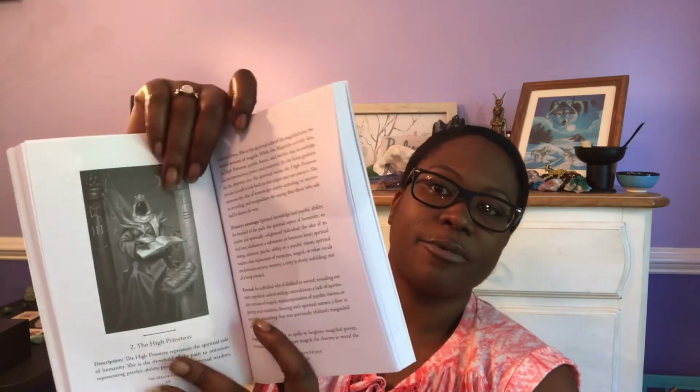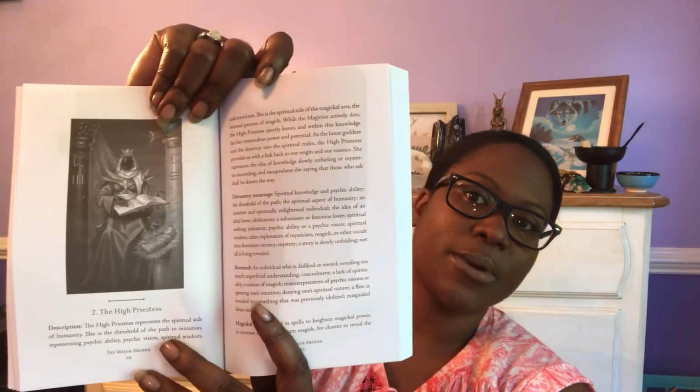So we have the Empress here. It's got a reproduction of the card. It's not in color, which is okay. The name of the card, the Empress, the description, divinatory meanings, the reversed meaning if you read reversals, and then magical uses. And it goes like that on through the rest of the deck and all of the cards.